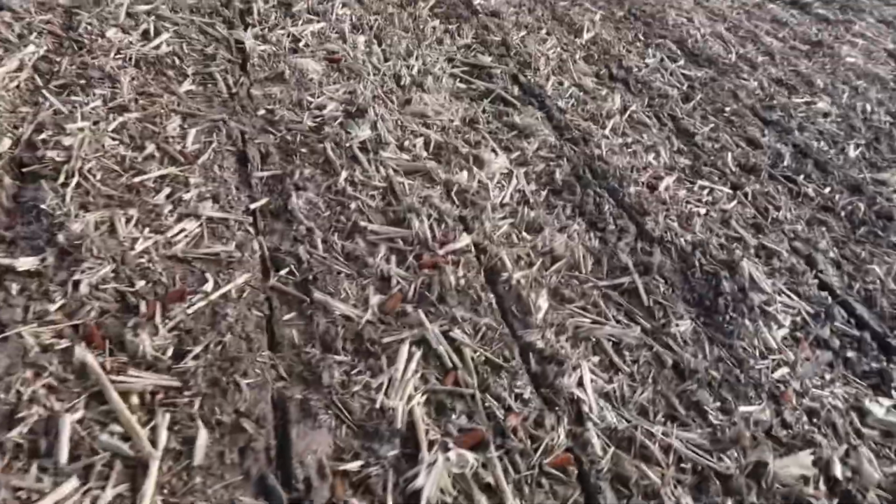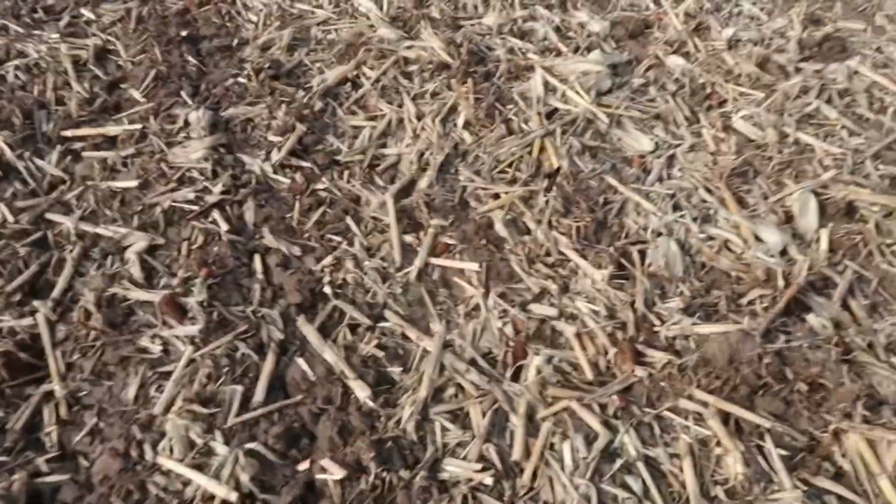This is the ground that I was ripping a couple days ago. Looks pretty good. Nice and soft. Just decimated those corn stalks. Wasn't exactly straddling the rows like I would have liked to, but this field's also been turbo maxed, so I didn't really need to. Hopefully this ground will settle down and we can plant right into it.